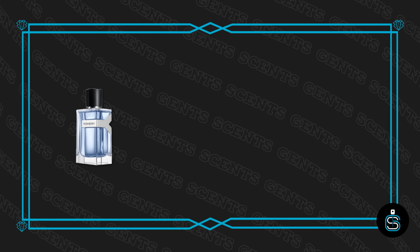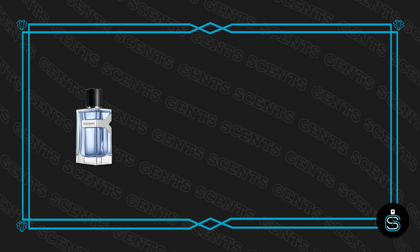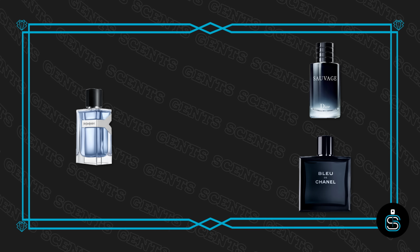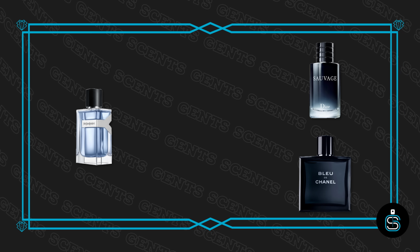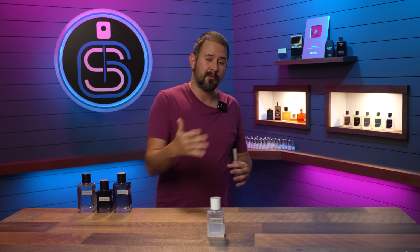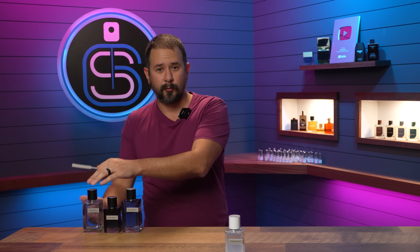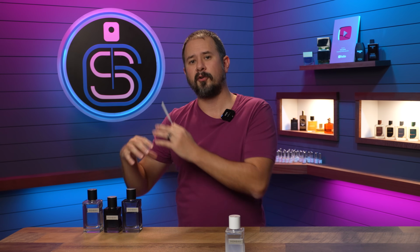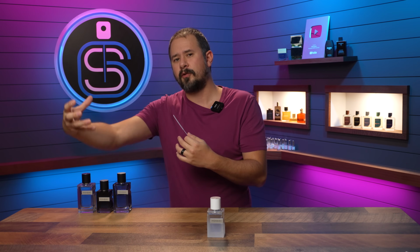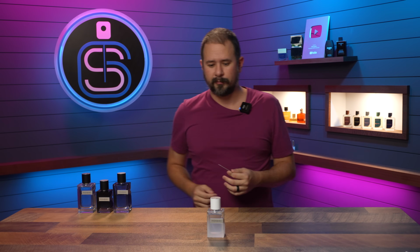Now, the Y line in general is basically Yves Saint Laurent's counter to Dior Sauvage, or Bleu de Chanel from Chanel. This is the competitor to those fragrances. And you can almost track as time goes on what YSL was thinking with these releases. This is the easygoing one that kicks it off. Very versatile, easy to wear. This one, a little bit sweeter, deeper, more push. This one, a little more youthful, that bubblegummy sweetness helping to capture attention, pull compliments. This one, like I said, for summer.